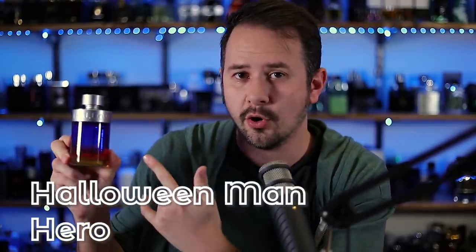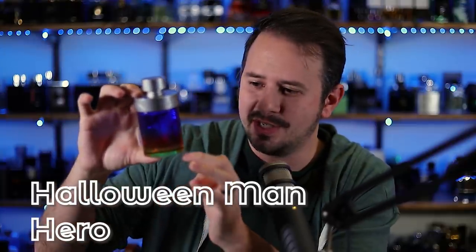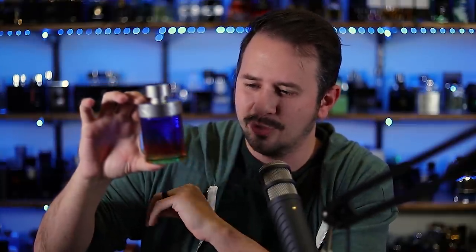And we have made it to the end, Halloween Man Hero. Really like the gradient on this one, yellow into red into blue, looks nice. Notes, cashmere and grapefruit, lemon and ginger, some of the notes in the fragrance. So once again, citrus, grapefruit, lemon, ginger, all melding together in the opening, gives you that sparkle, that pop.